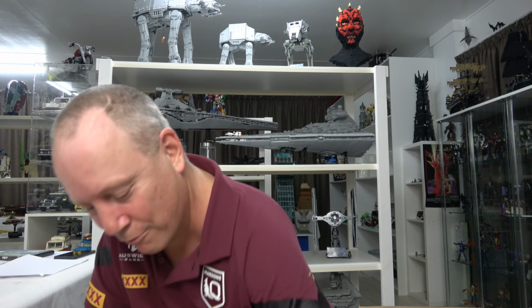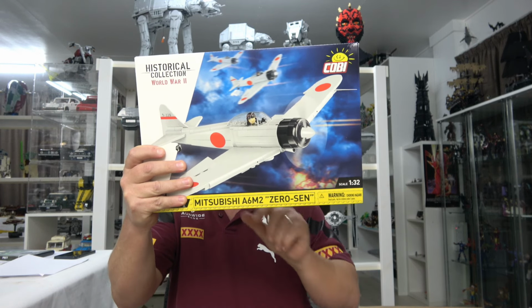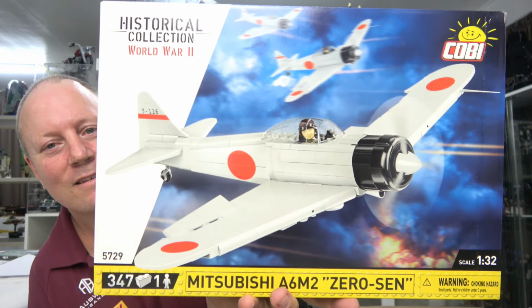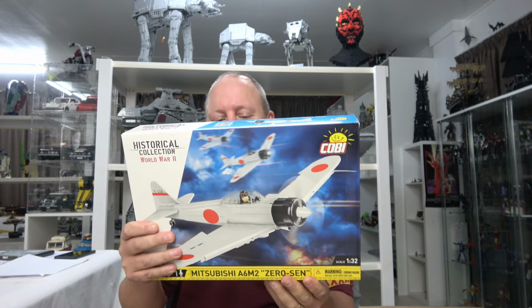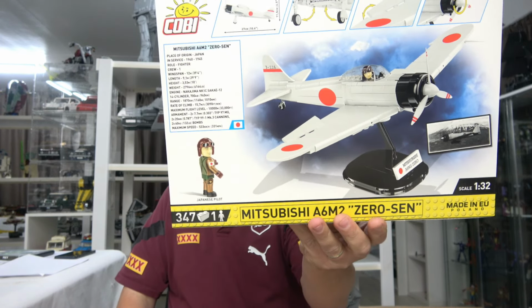So let me show you one more, and then I'll tell you where we got it before we reveal the last two. So I've got the Mitsubishi Zero. Have a look at that. Isn't that great? Man, I love this color scheme. I'd seen some other color schemes, but this is just fantastic with the white and the red markings.